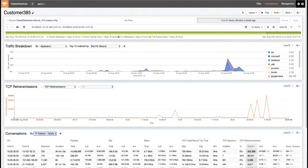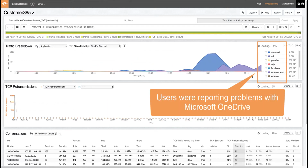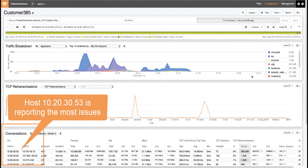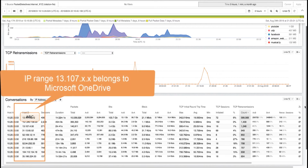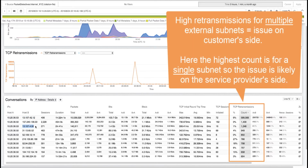I logged into the company's EndaceProbe after getting some details. Time, application, and which client IP address logged the most tickets. The percentage of OneDrive traffic is higher than anything else, and that's our focus. The retransmission counts are high, which might be a cause and effect for the slowdowns. Could be a physical problem somewhere, but since the percentages are low for all but one subnet, I don't think the issue lies on my customer's side.